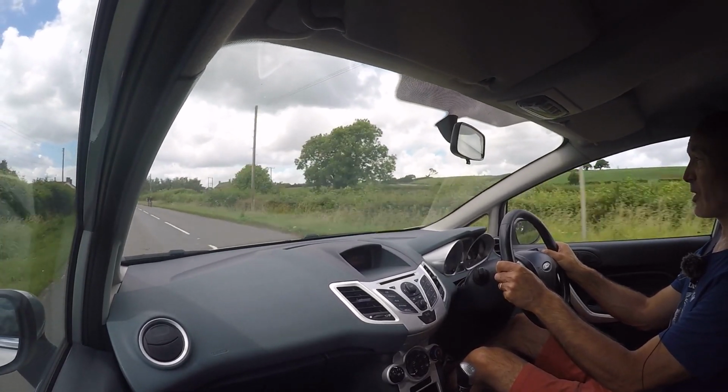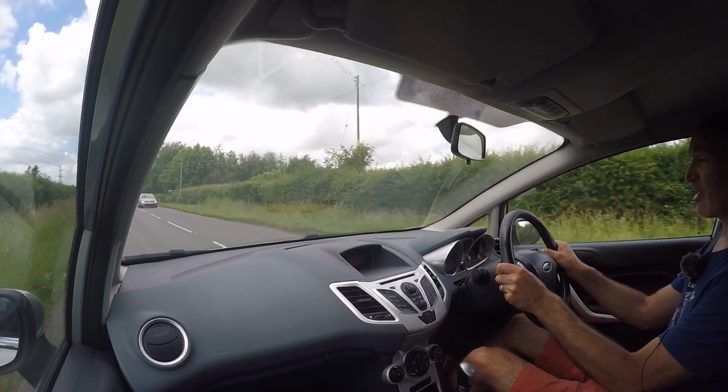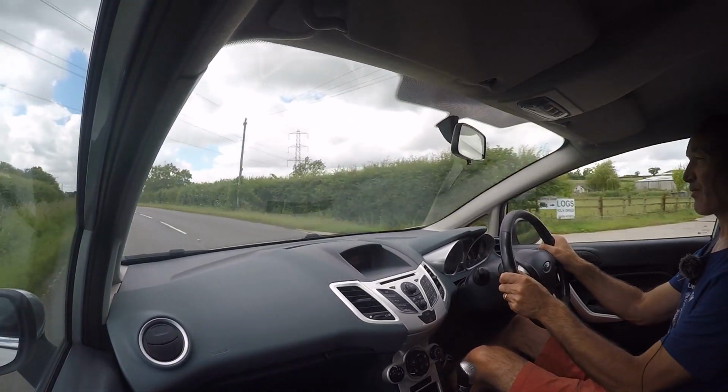There's no nasty noises coming from underneath the vehicle as well, by the way, from the chassis. What I'm looking for is those horrible clunks and clatters that you get sometimes over the bumps, and there's nothing at all.